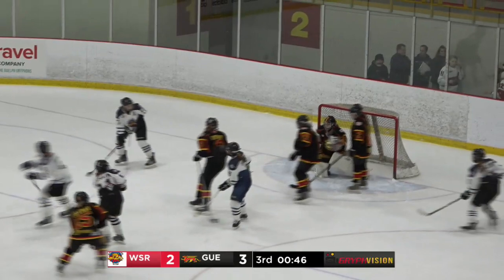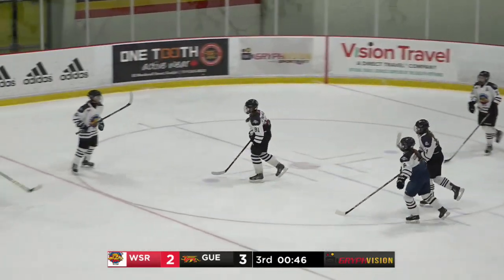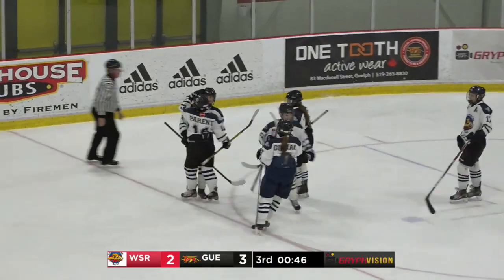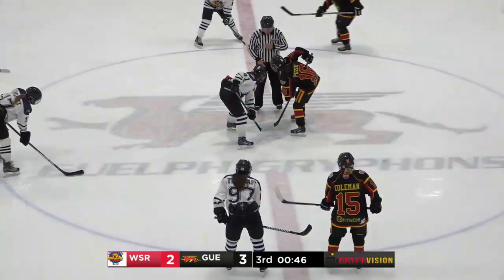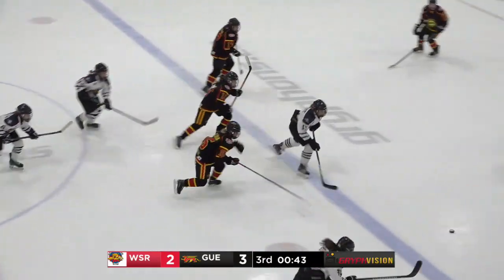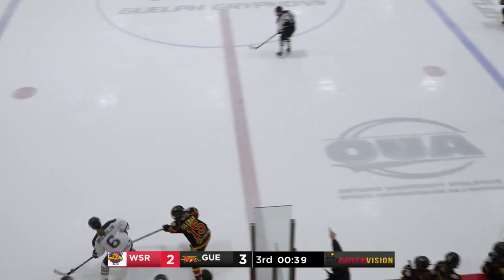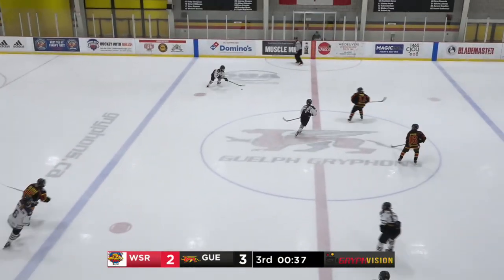Backhander. The fence pushes up. And then they bury that upstairs. Great job there. Right over the shoulder, yeah. Makes it 3-2. Getting bodies to the net, getting a good cycle going. That's got to give them some confidence as well, you think. With 40 seconds left, that should help them on this last push to try to tie this game up.